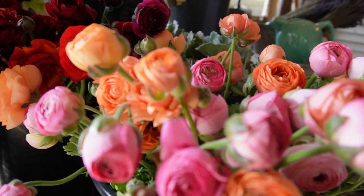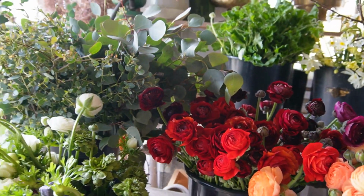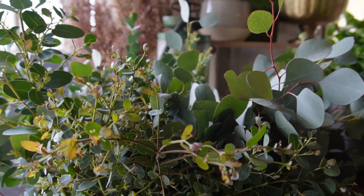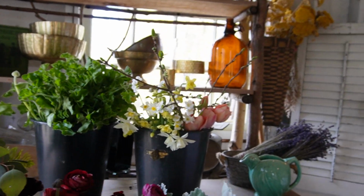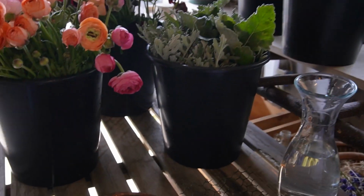So again, this is just ranunculus. We've got some beautiful colors chosen. We just kind of blocked them out. Emily, our intern, is cutting some of the tulips. She's here to help me today, which is super fun. Love having her around. But we just tidied up the shop really quick.